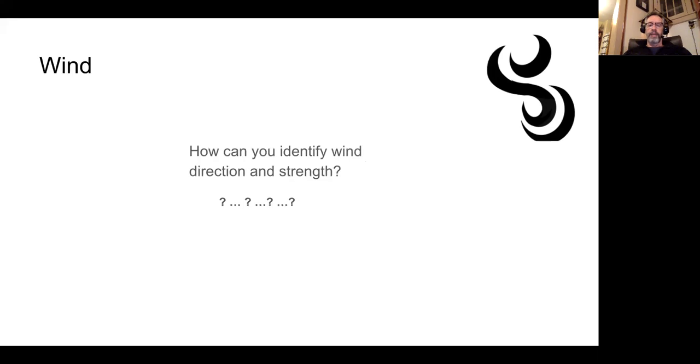So how do we identify wind direction and strength? What are the clues? A weather report might tell us what the prediction is over the course of an afternoon or a day or a week, but that doesn't necessarily help us at the moment that we launch a boat from the shore and head out into the water. You think of some of the obvious signs that you might pay attention to.